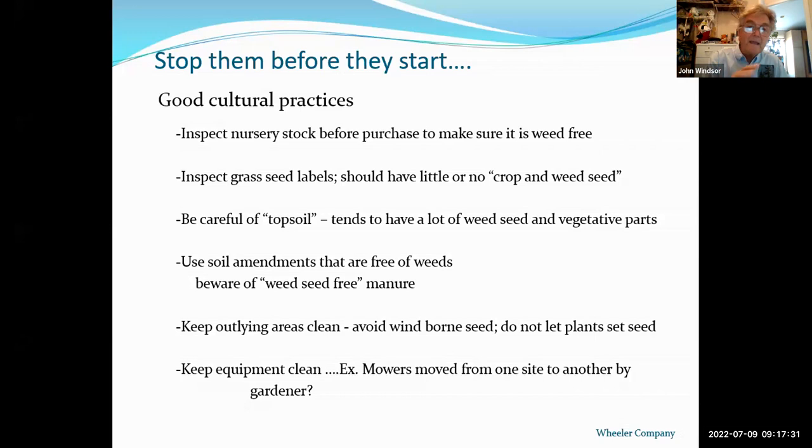Now, if you buy bagged goods, you're probably going to be okay because they've been composted and bagged. There's very little chance of getting weeds from a bagged product. Okay.